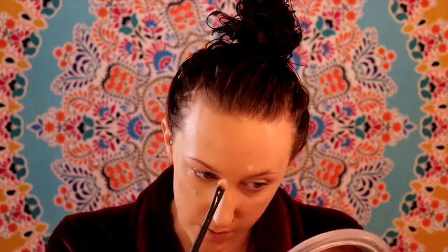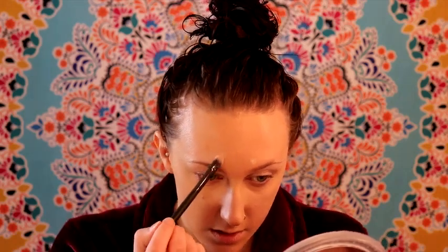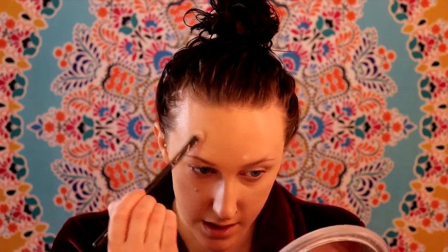So I'm just using tapping motions again. I don't want to smear it around my face. I just want to tap it on, because I don't want anything to move. Using the powder like this to set individual spots, it's gonna lock it into place. So hopefully this makeup will stay a lot longer throughout the day.